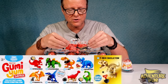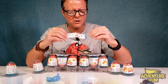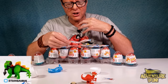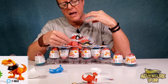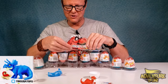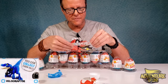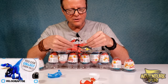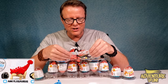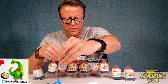So you got your Spinosaurus, and next to them is the little extra thing you can collect. Like this one came with the seashell. And you got the Stegosaurus, which I don't know if it's a neck chain or something. Then the T-Rex has a neck band. And the Triceratops has a little, I can't even see what that is, a little egg or something. Then Pterodactyl has a little mouse. Cool. Velociraptor looks awesome. Oh, I was going to say, you can eat them all. Well, it says you can collect them all. You can do both. And then Ankylosaurus has his footprint in there. And then you get this again for the Brachiosaurus.